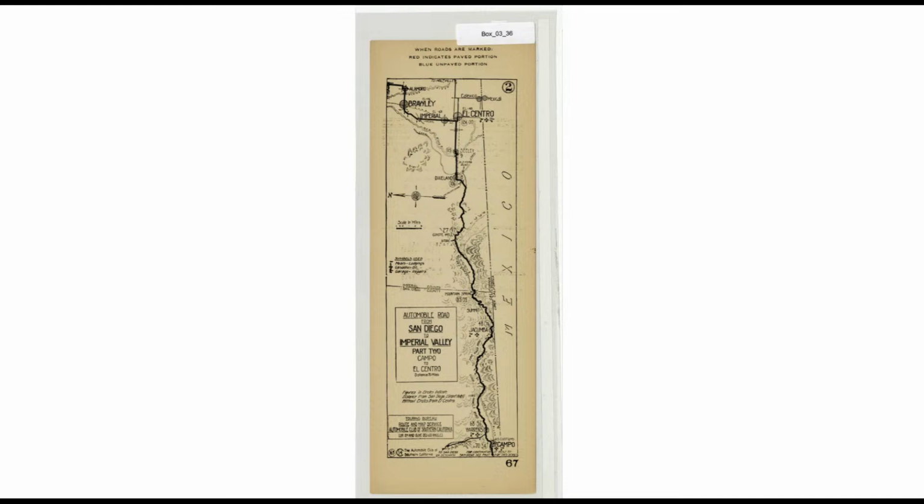And the Auto Club, unlike a lot of road map makers for some reason, was very late to labeling whether the roads were paved or not. So you look at this, you think, okay, that's the road. Well, we'll come back to that. Here's the first part of it, San Diego to Imperial Valley, San Diego to Campo.